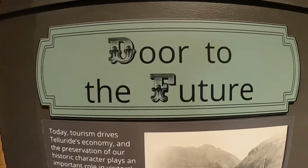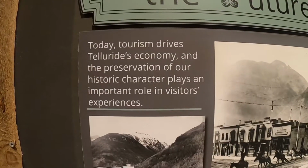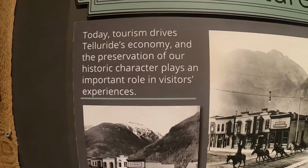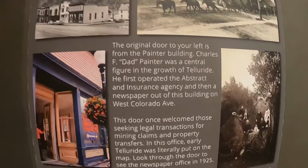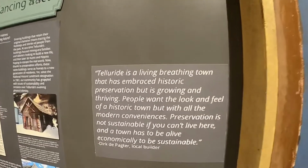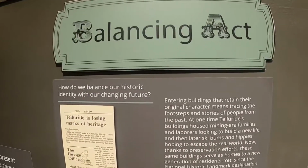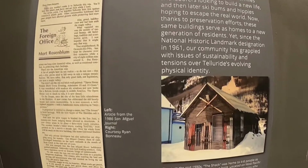As it says here, door to the future. And today, tourism drives Telluride's economy, and the preservation of our historic character plays an important role in our visitors' experiences. In the early 1970s, the Sheridan Opera House was renovated and hosted the inaugural Telluride Film Festival. Years since, the building and the festival that helped put Telluride on the map has hosted such names as Lillian Gish, Jack Nicholson, Jimmy Stewart, Martin Scorsese, Cab Calloway, and countless others.